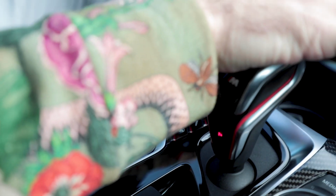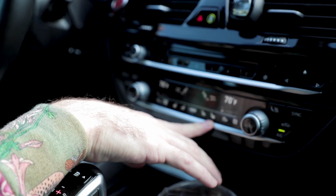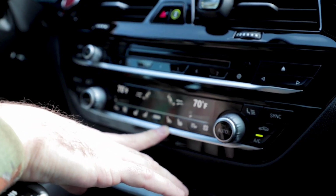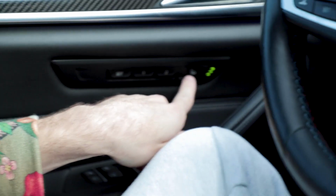Now, where it gets cool for me and what I've never experienced in a car is these buttons right here, right? You not only have the heated seats, but you have the air-conditioned seats. Now, to you, that might sound, oh, yeah, I know they have that. That's pretty basic. Well, let me ask you, does your car also have massage?